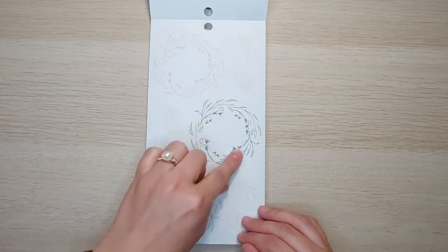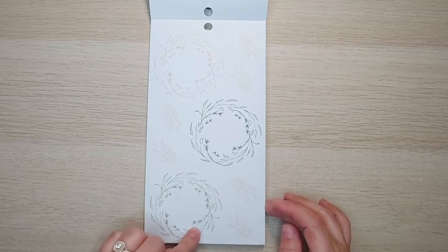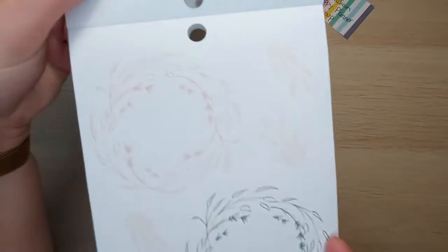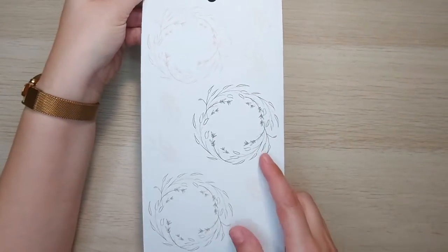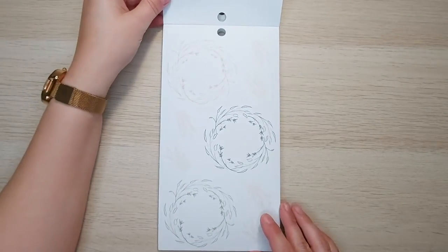Okay, and then here we just have some kind of, I was gonna say wreaths, but they're not quite. This is a very soft, soft pink right here. And then we've got the two different shades of the greens and this really soft peach. I like that.